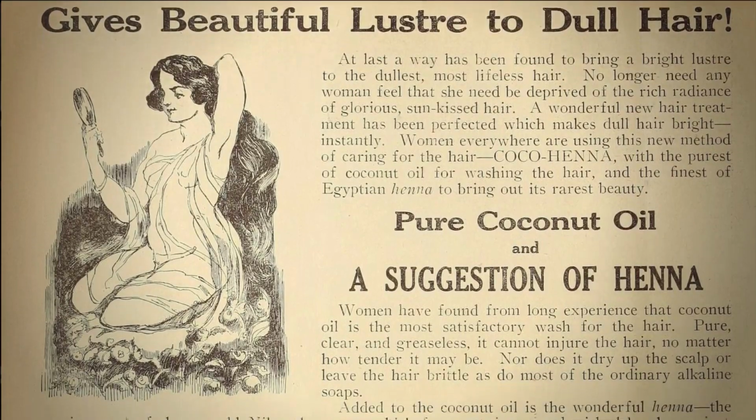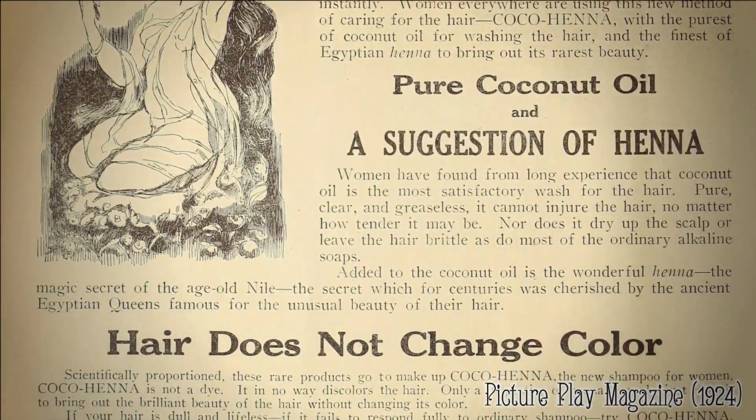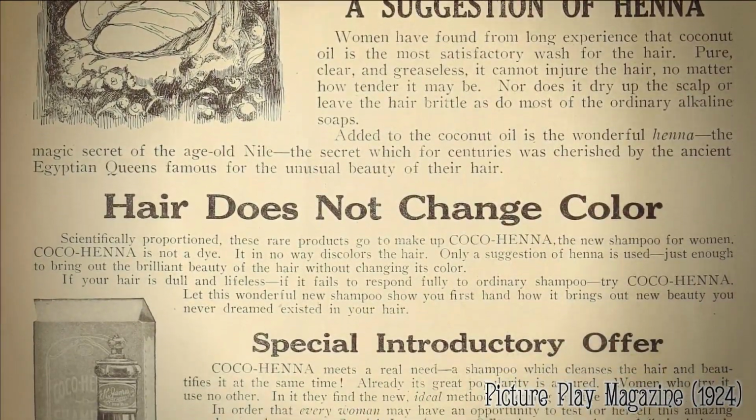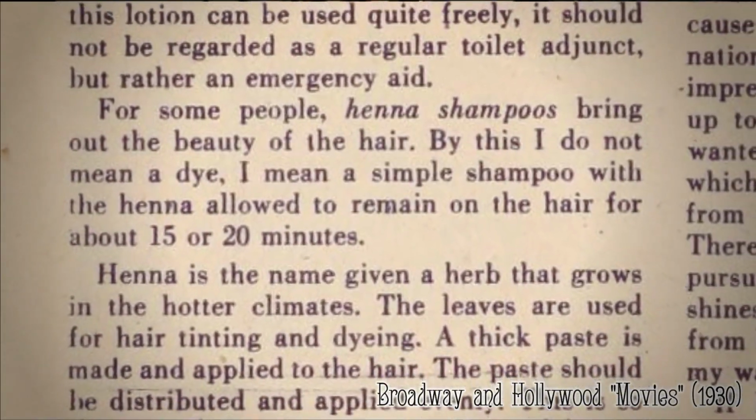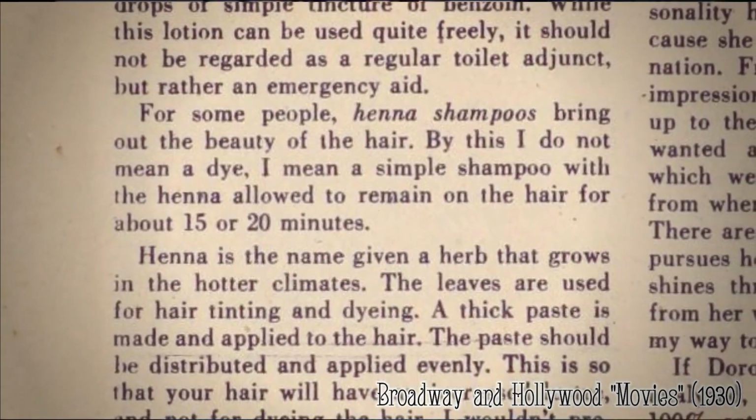In magazines from the 1920s and 30s, you also see a lot of ads for henna shampoos. These products differ from a henna rinse in that they were in a much more diluted form, and they were also meant to be used more regularly. Now, it's hard to know exactly what was in these different henna shampoo products, but this article from 1930 gives you an idea of the application method.